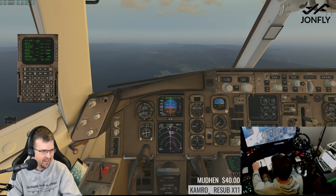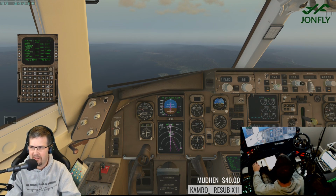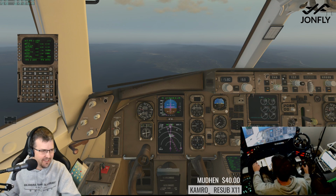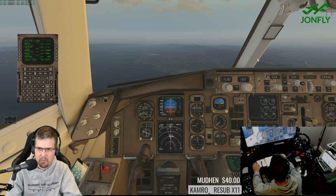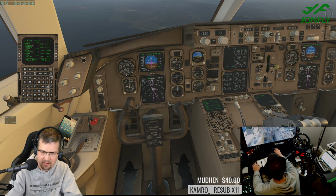Yeah. That's Gunther the baggage goblin? I was wondering who that was. Okay, we're at 240 knots, which is good. I don't know what this guy's doing. I don't know what Gunther is doing back there. I'm going to take off my speed brakes also.